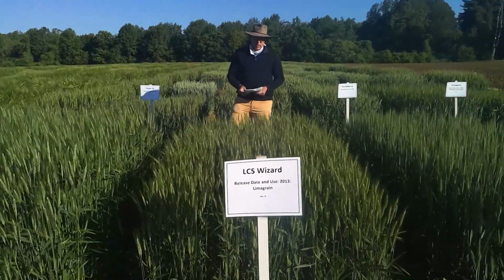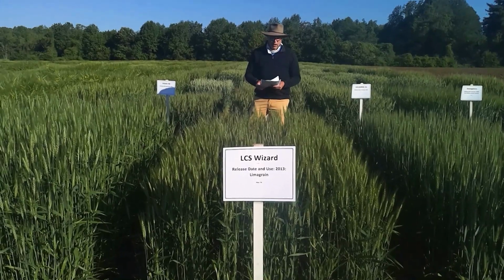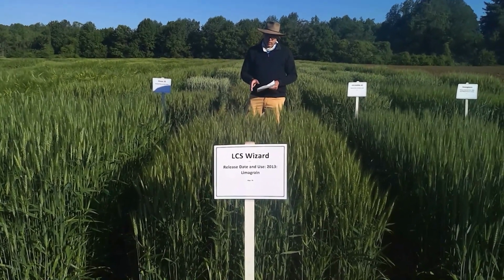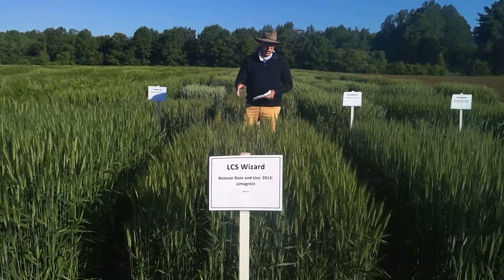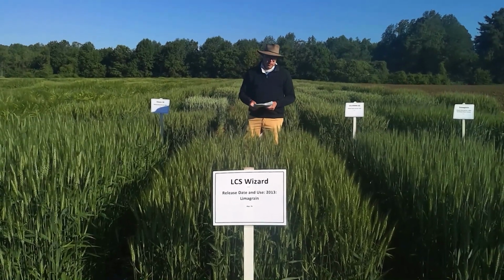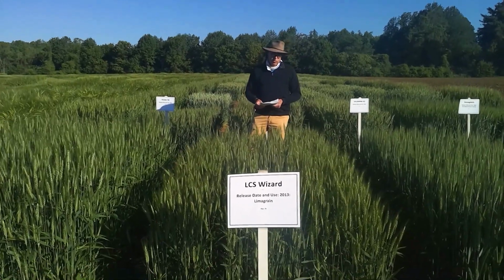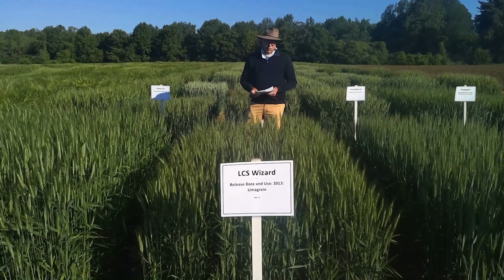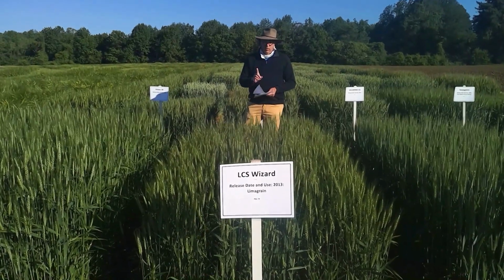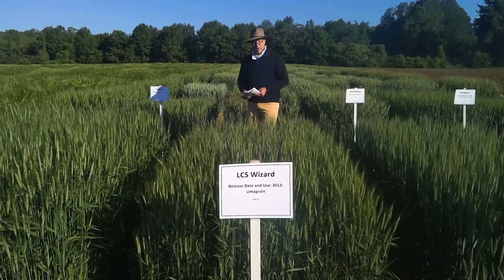Two other lines that came out of the program were released in 2013 and 15. The first one was LCS Wizard. Most of these varieties have some European parents in their backgrounds. LCS Wizard was released for production in the southern Great Plains. It also does well in the Mid-Atlantic. One year in the Kansas State Variety Trial, LCS Wizard topped the yield trial there.